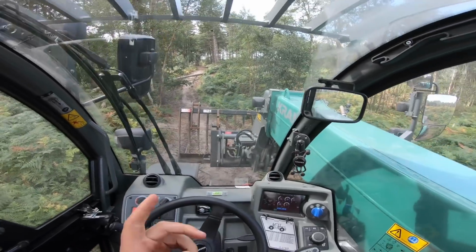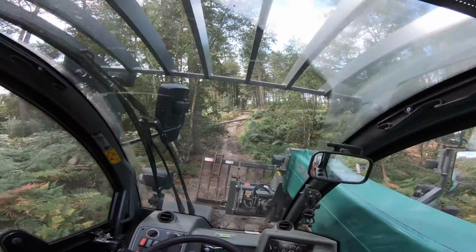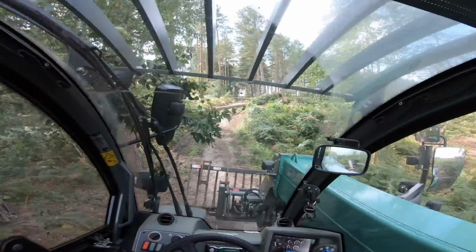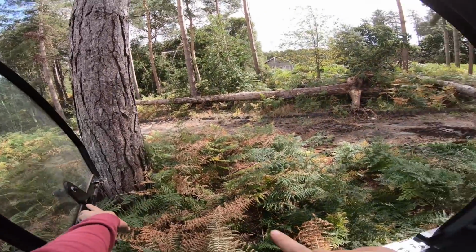I'm just off to go and get some logs to the other side of here, but just as I was coming down this track here, there's two trees by the looks of things which have come down, so I'm just going to have to hopefully push them out of the way, and we'll get them chopped up. Okay, so I've just moved that big tree.